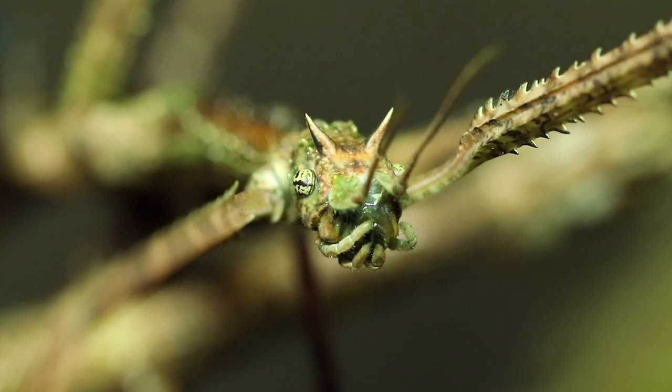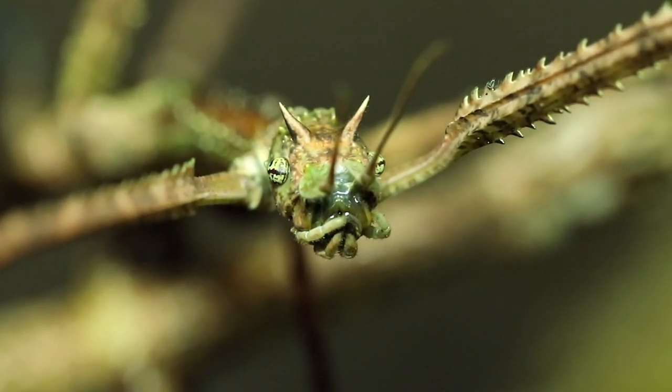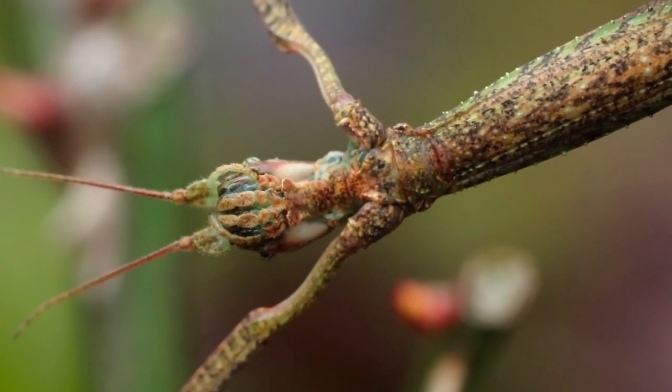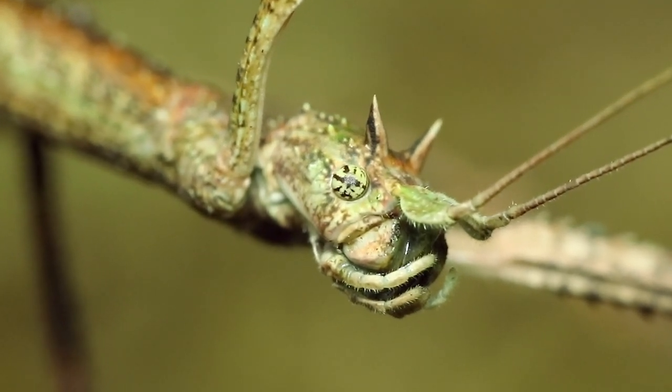Take a look at that face. Doesn't this remind you of something from a movie? Those mouth parts are designed for munching and chewing on leaves and other vegetation. Now that's a face that only a mother can love, but I actually find them awesome looking. Now have a look at their compound eyes.